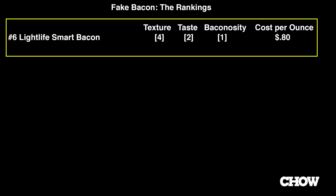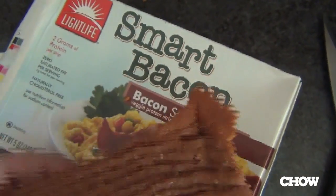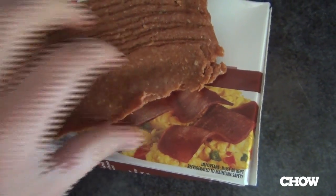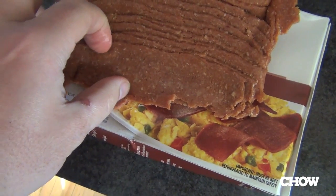At the bottom of my heap was Lightlife Smart Bacon. It clocked in with 7 points, and it's the only bacon that actually made me angry before I could get it on the stove. It came in this nasty clump, totally hollow taste, no flavor whatsoever, a little bit of salt afterwards, and light to the point of being totally empty, so big thumbs down.